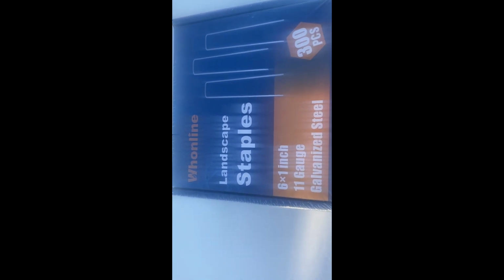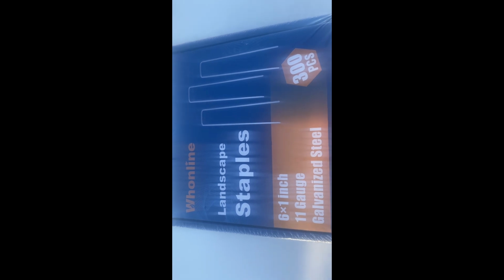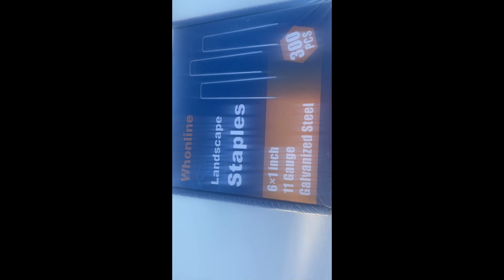And I want to show you all the landscape staples that I use to put down my fabric. So this is the brand that I get. It has 300 and they're 6 by 1 inch.